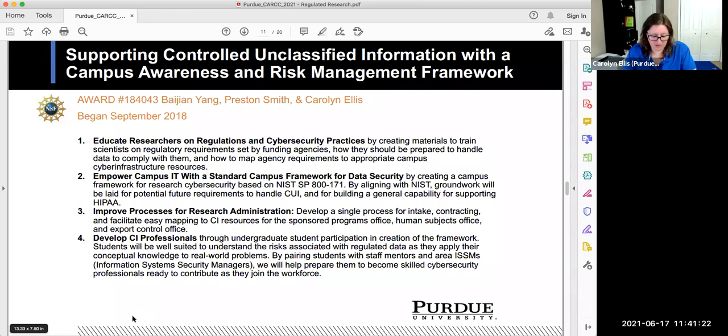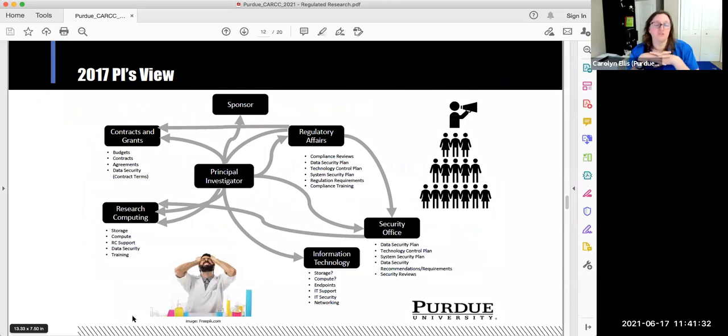What we spent a lot of time on, once we got this environment up and running, was fixing the background processes. Actually, this screen, we've gotten a lot of use out of this screen. This is in 2017, when a PI would start trying to do regulated research, they were confronted with a choose-your-own-adventure of IT word soup. There's various organizations all doing very similar services, and how does one navigate this space?